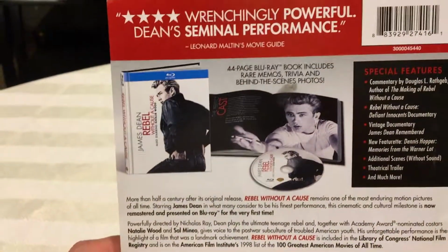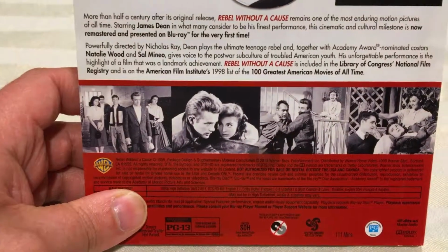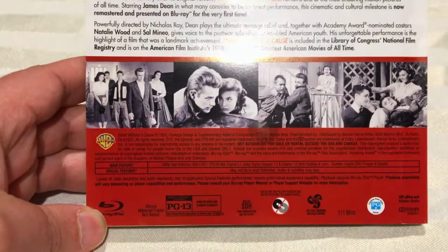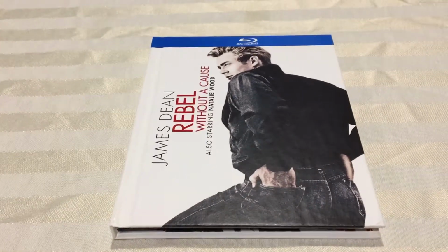It is a 44-page book, which you just looked at, and of course down here some more stills from the film and the usual credits and things like that. So this has been my review of Rebel Without a Cause.